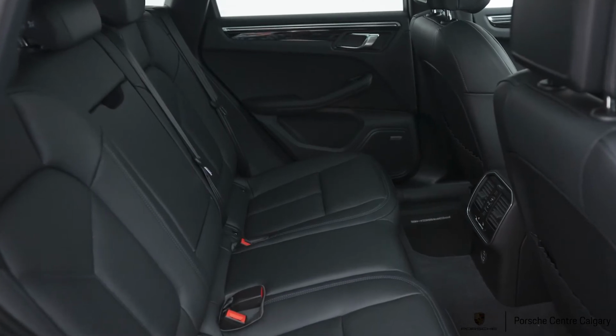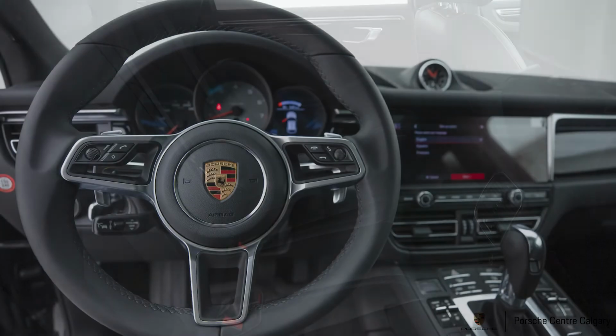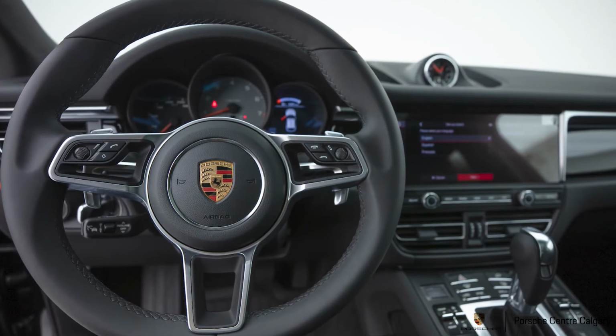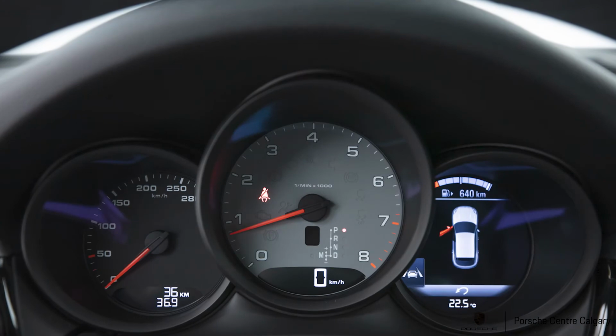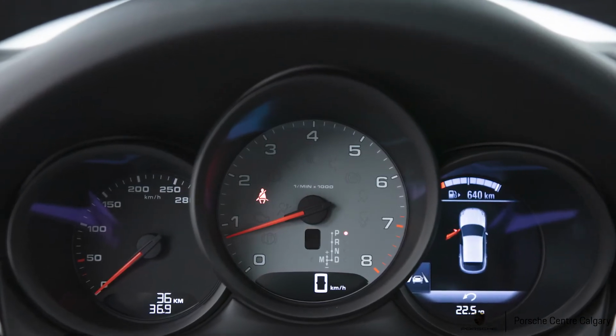And with the Premium Plus package, which this one has, it makes that a 14-way adjustable seat. So you get the thigh extension as well as 4-way lumbar support and memory positions as well. It gains seat ventilation, heated seats already being standard. So is the heated steering wheel, by the way. With the Premium Plus, you get heated rear seats as well.